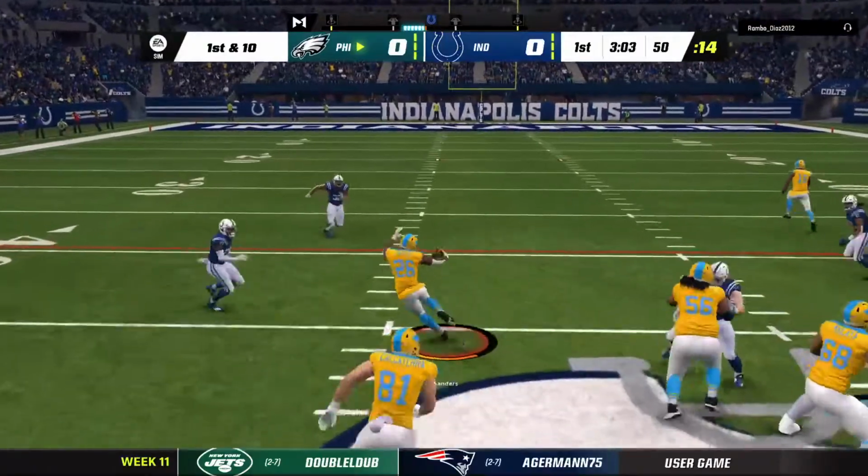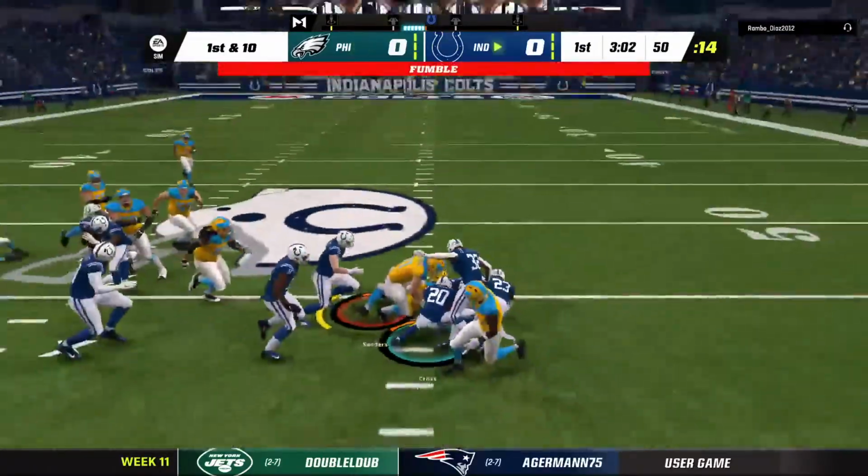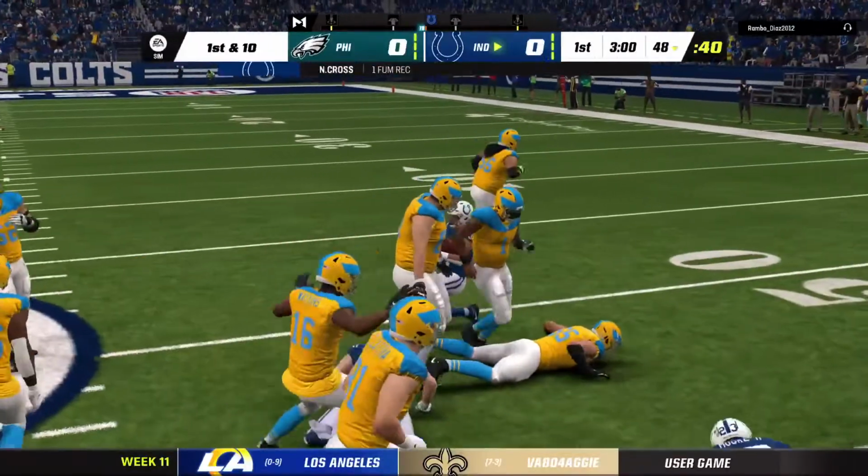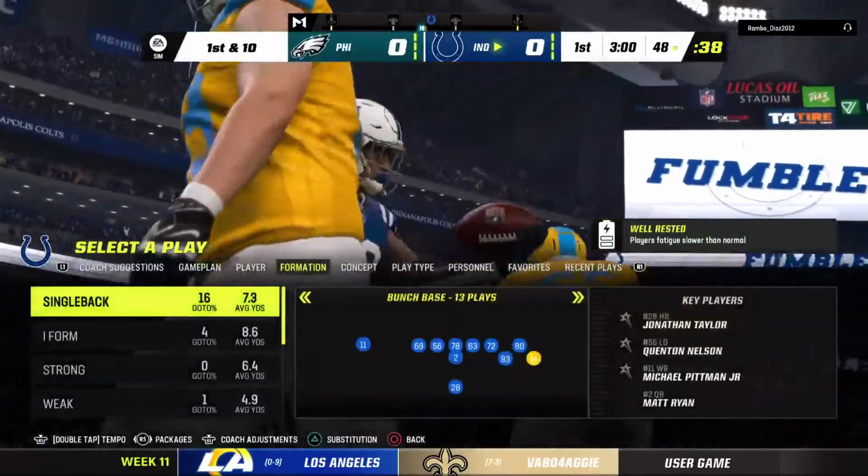On 1st and 10, it's Sanders. And he lost the football. And the Colts pick it up. And the return stops just a little bit shy of midfield at the 48-yard line.